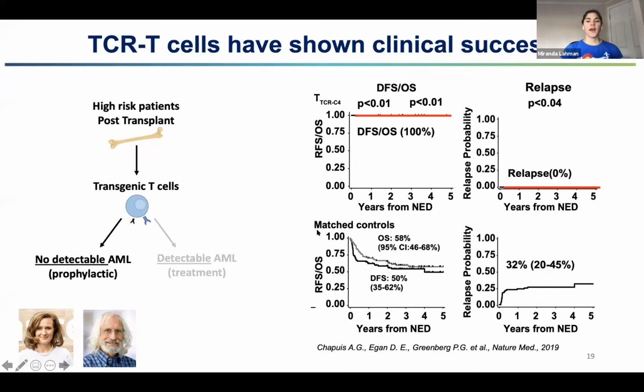So in this arm, they wanted to prevent AML from coming back, and in this arm, they wanted to eliminate the already existing AML. Now this arm, the prophylactic arm or the preventing AML arm, actually showed a lot of success. And don't be too overwhelmed by these graphs. The left side here are these things called Kaplan Meier plots. How a Kaplan Meier plot works is you have the percent of people over here, and each time a patient or a subject in the study passes from their disease, the line goes down. If you see the line decrease, that means people are succumbing to their disease. And if you don't see the line decrease, it means that all of these patients have survived without any relapse of the cancer.